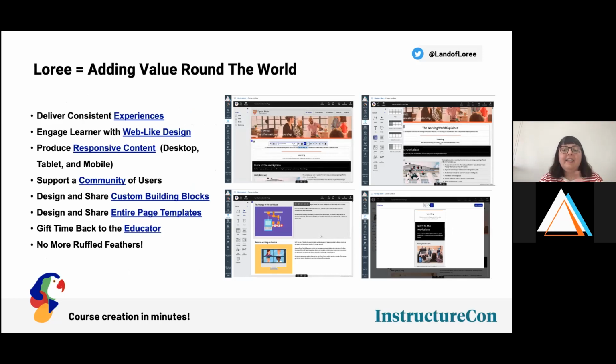Now, this slide here just summarizes some of what I've been saying, but really those key value adds and the takeaways that are going to support course designers specifically and educators deliver those great experiences. So we've got the consistency that I touched on. You can see with some of these screen grabs, I will show you in the actual demonstration as well, that web-like look and feel. All of the content is also responsive, so you don't need to spend a lot of time on adding additional code to ensure that it's going to work for tablet and mobile devices. So you're supporting an array of users and their devices.